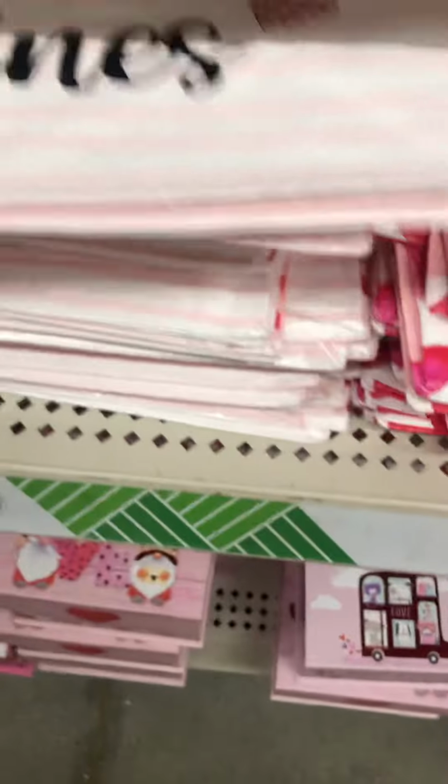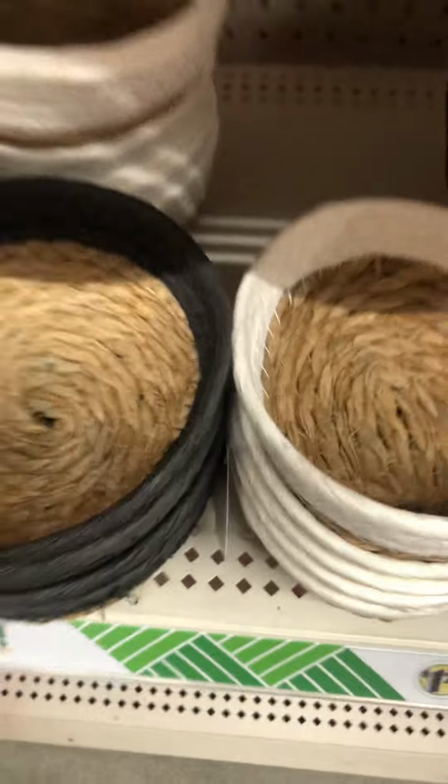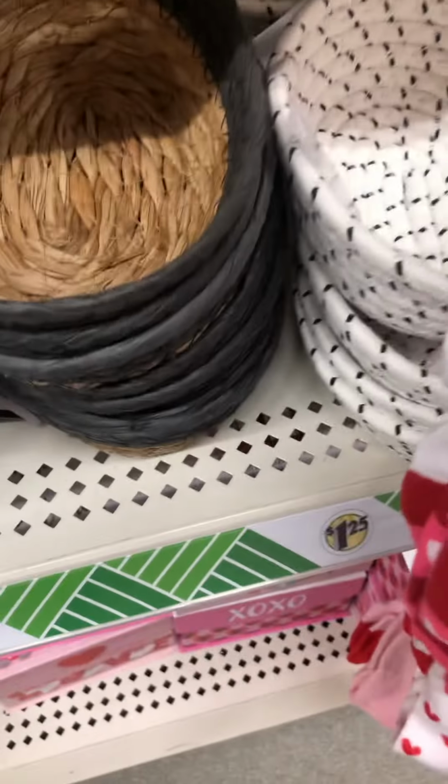Fresh Farm Valentine's. Farm Fresh. Y'all know what I'm saying. Words be sticking together. All right, they got these little boxes here. This is cute. I like that one. Then they got these, y'all. Yes, you can make a basket out of here. Do like a bird nest. Straight bird nest, but you can design this. Well, I can. I know how to design.